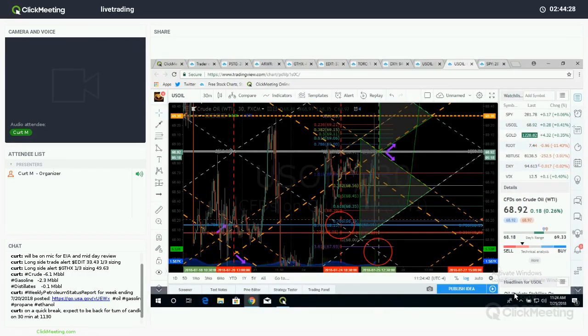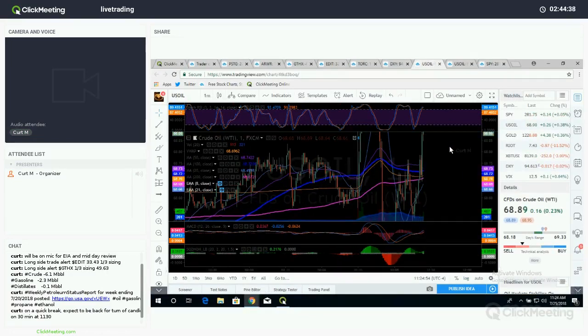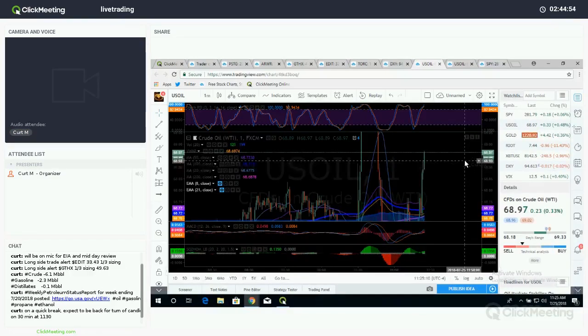Okay, so here's the range test. Bulls are pressing. Minute candle expires in 5 minutes. They're pressing hard now, so I'm long again as an add. 68.93 area.